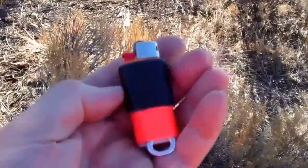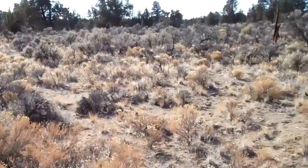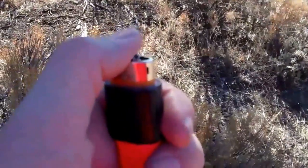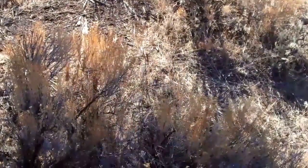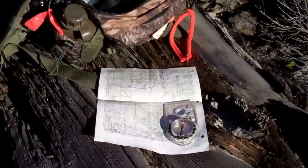One reason to carry a lighter with you is to check the wind direction. I'm trying to keep from getting upwind of a herd of elk I think is out there. So I'm going to try this another couple times and see if I can figure out the wind direction. I'm going to go try it now.